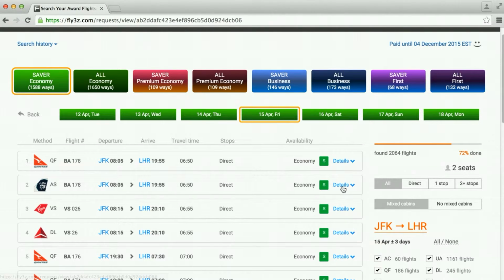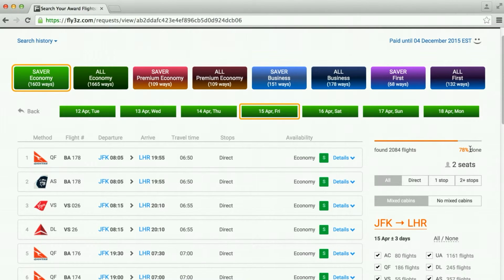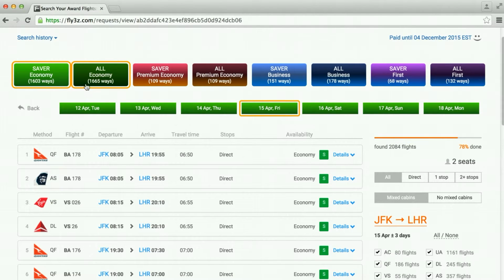Over here, you'll notice a loading bar. At the moment, our search is at 72%. It has loaded 2,064 flights, which is quite a bit, and it's going to increase once it's at 100. But this is what it basically looks like. And as you can see, flights are slowly increasing on each cabin as it continues to load.